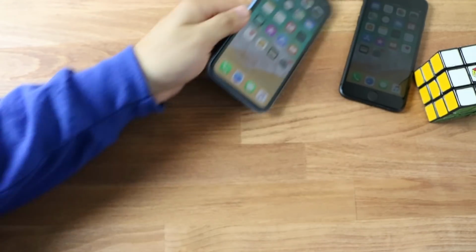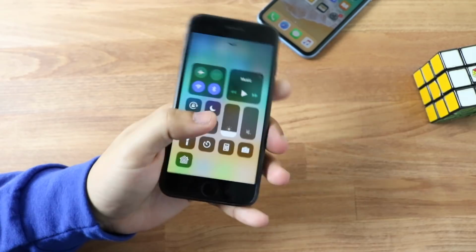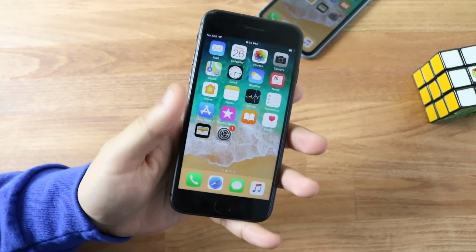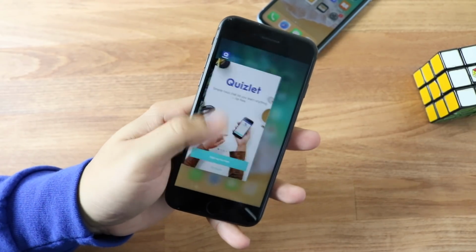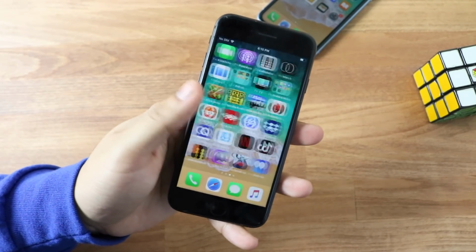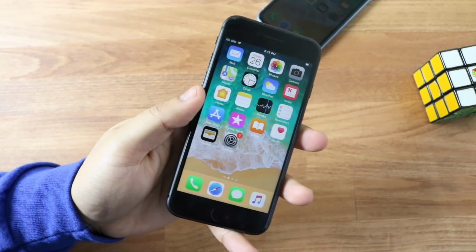Now, starting off, I will say one thing, and this might shock you. I personally think that the iPhone 8 feels more premium in the hand. And you might be like, wait, how does that even make any sense? Well, the reason is because of what Apple did with the border, or the bezel, around the phone. It feels something like the iPhone 6 and 6S Plus. It feels like aluminum, and it doesn't feel as premium as the iPhone 8 does.